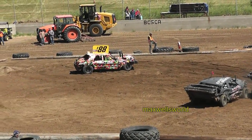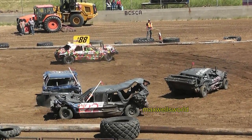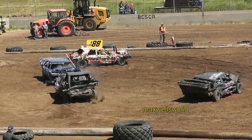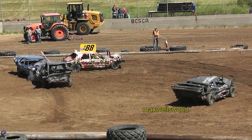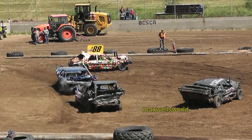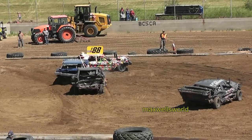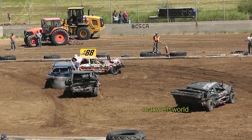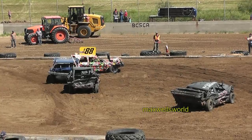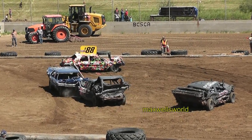1, 2, 3 cars still going. It looks like two Peppers and a Atkins. 222 is Frank Pepper from Turtleford. Norm Pepper just broke his flag, so he settles for third place. One on one. Two cars still at it. 222 is Frank Pepper from Turtleford. Number 44 is Ryan Atkins from Zenon Park. Nose to nose.